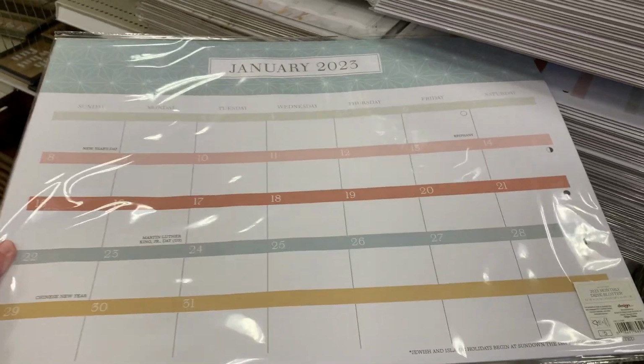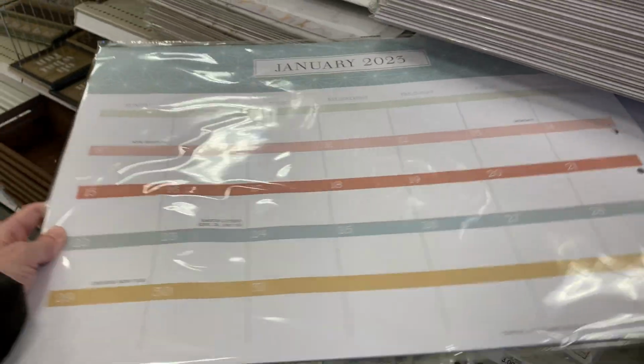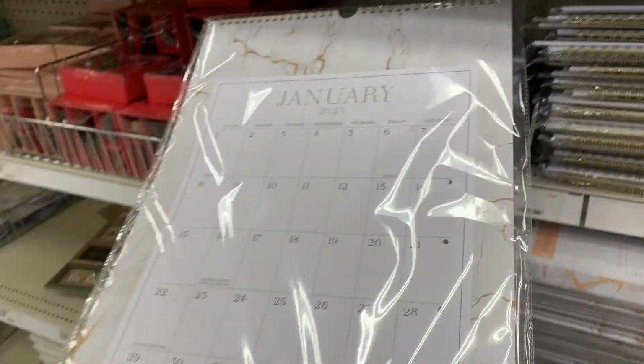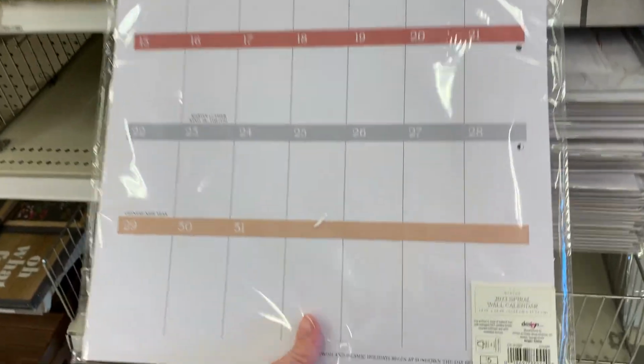Here's another design with colored bars on it. And this one's kind of got a silver and gold marble design. This is the hanging wall version with the marbled pattern on it. Here's the wall version of the one with the colored bars.